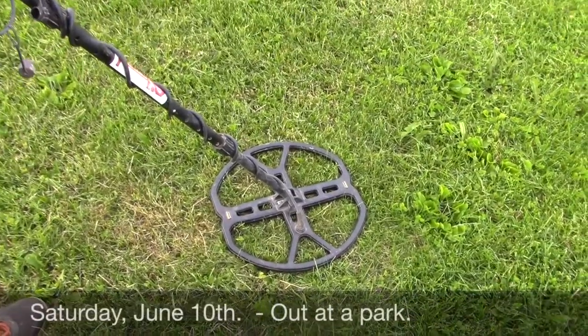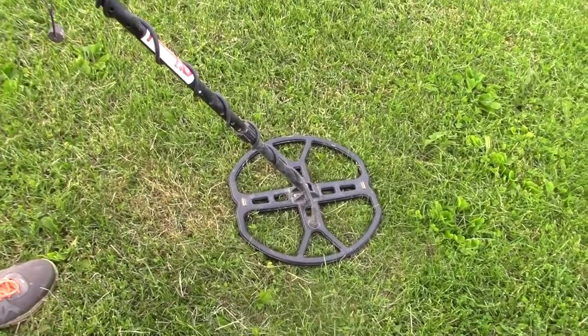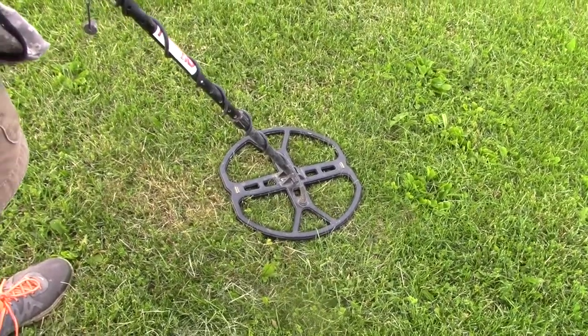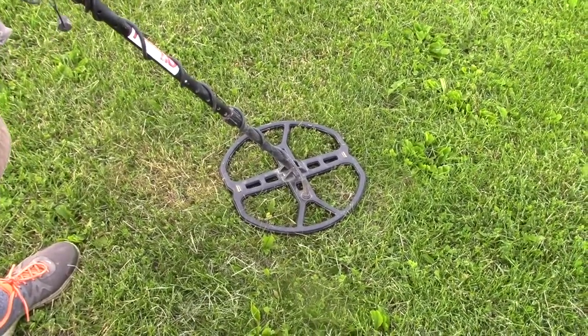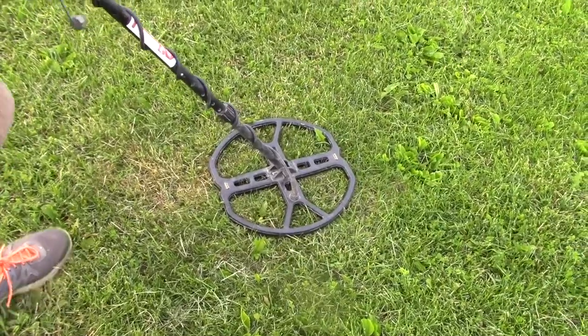Okay, I'm going to live dig this one. It's ringing an 85 on the AT Pro. I'm out here in a big field today. Low trasher mount, so I put the Nell Storm on. The first target I dug today was a wheat penny, so there's old stuff here. Let's see what this is.